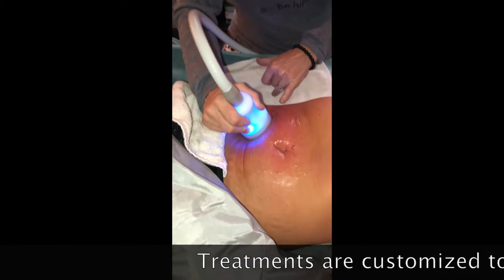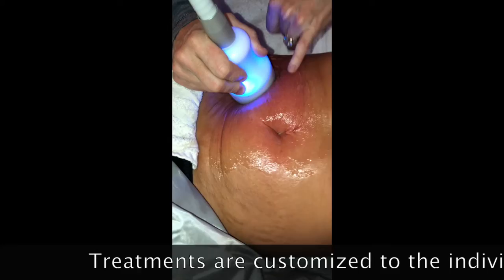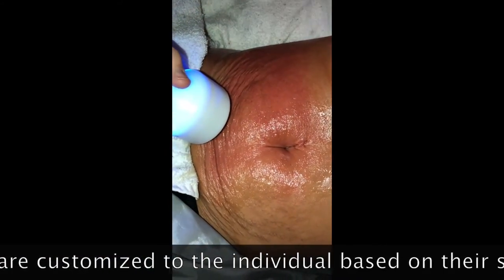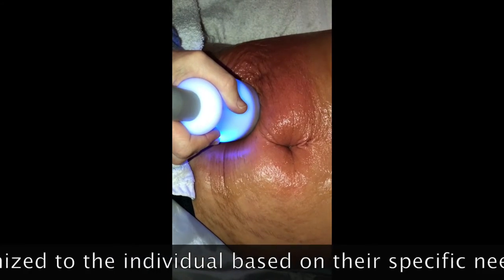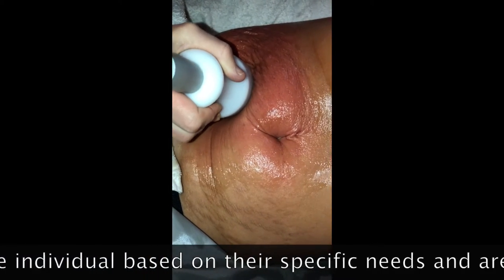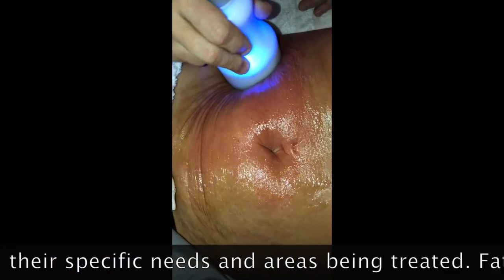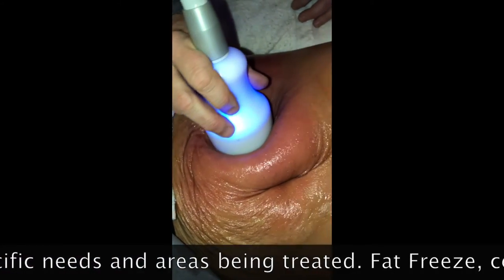So we are doing a fat freeze treatment, and as you can see, we're pushing pretty hard, but it's interesting with the tissue. You can see how the coldness is actually bringing up the fat. It's going to be shrinking those fat cells even as we're doing this, but it's bringing everything up to the surface. And it's just a nice, almost like a stomach massage.